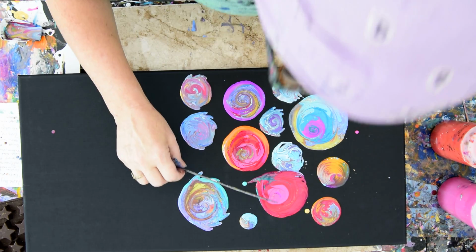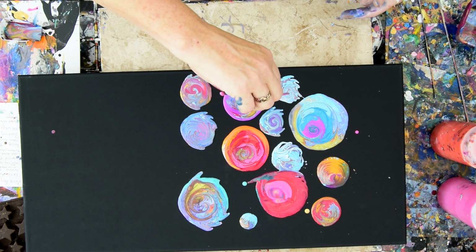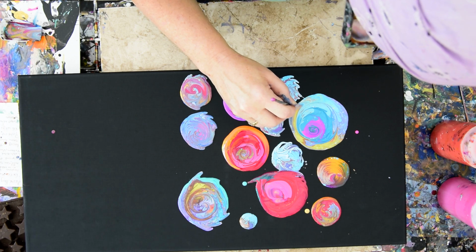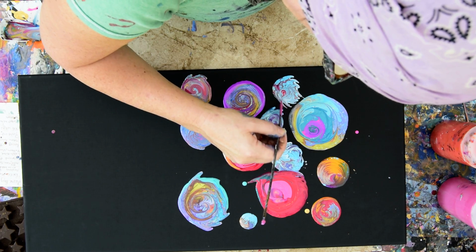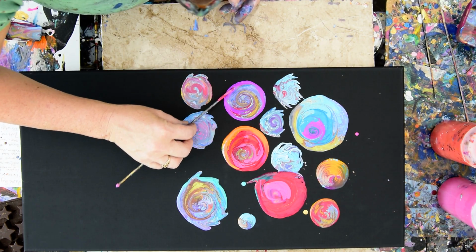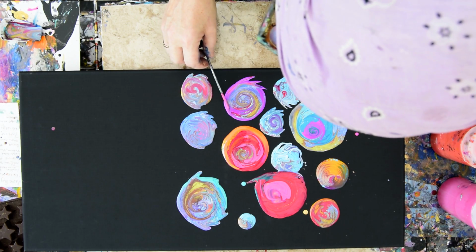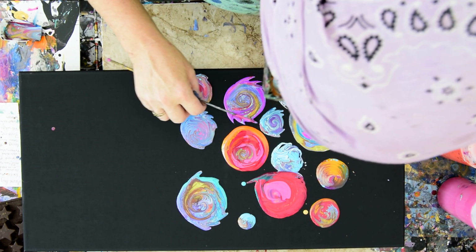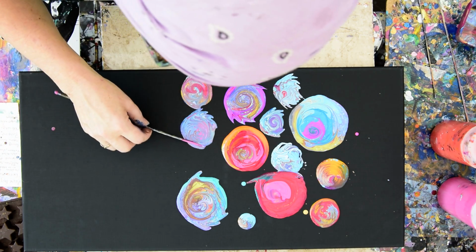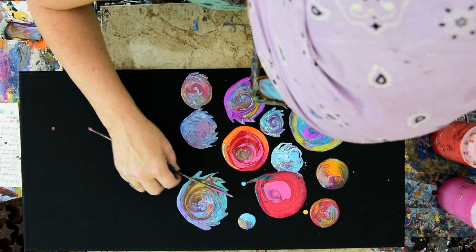Not sure about that pink anymore. Wonder what else is in there. I think I might regret that. I am just playing. But there's a kind of need to make everything look a little similar, if we're going to go ahead with the flower theme. Got a lot of paint in those flowers because they didn't get tipped.